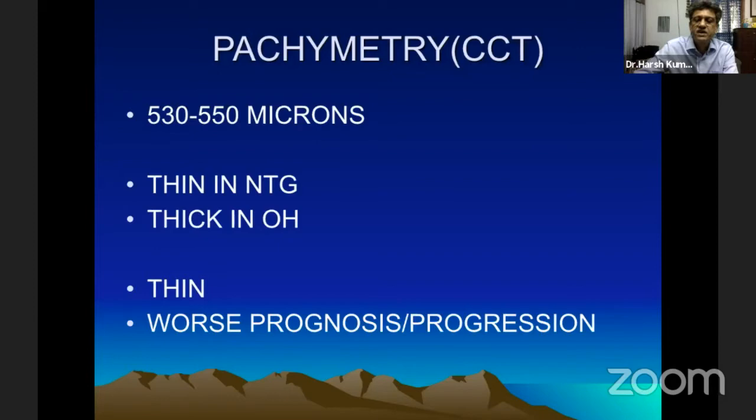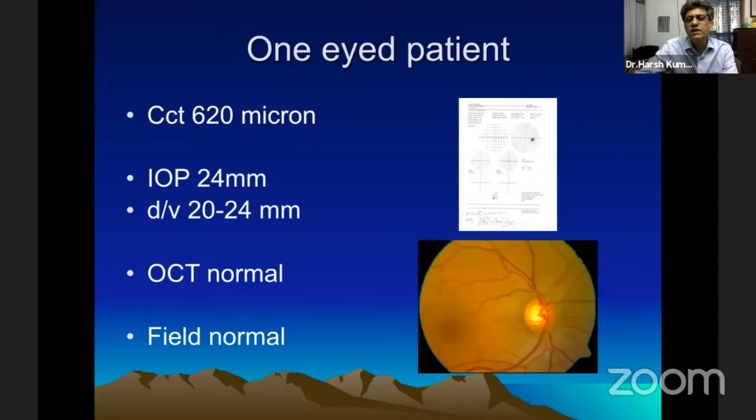So we had this patient, the field is normal, the disc is normal, there's no wedge defect. The CCT is 620 microns. And the IOP was varying from 20 to 24 millimeters, OCT was normal, field is normal. So I thought, let us just follow up this patient, because if I take 14 microns, 1 millimeter, that kind of a thing, everything will be fine. And we told him to come every 6 months, but he walked in after a year.